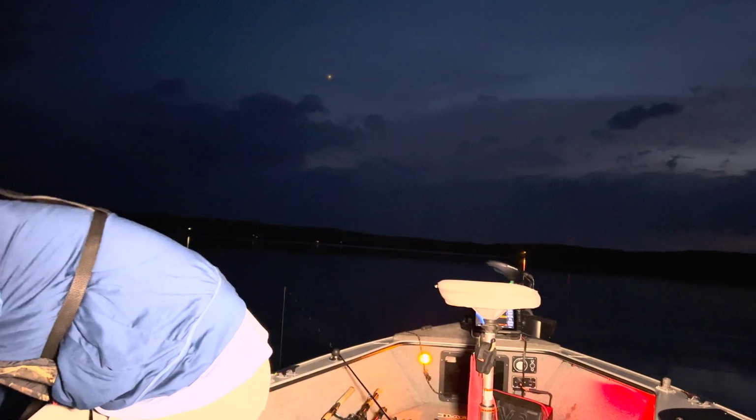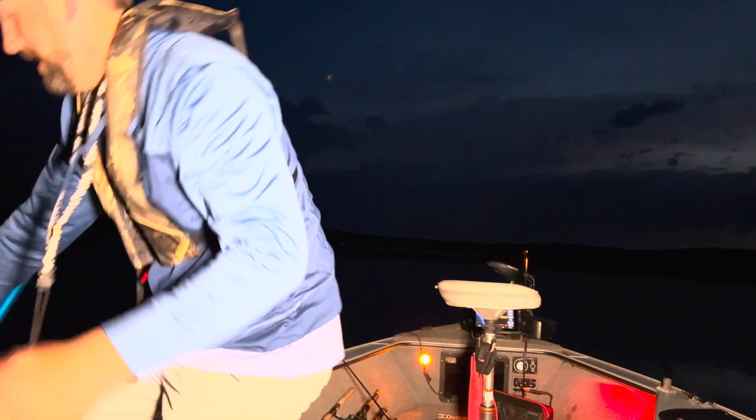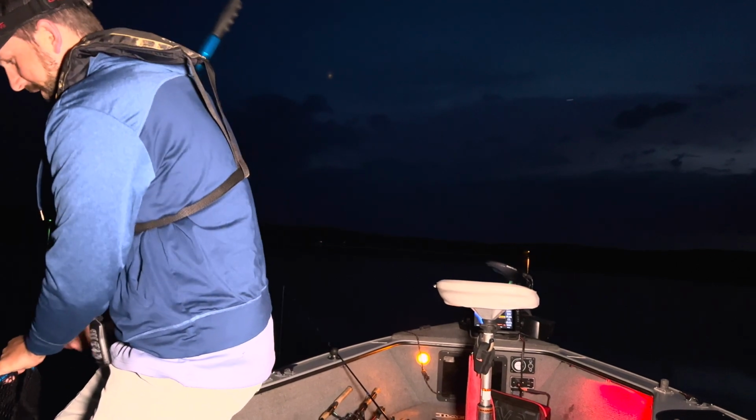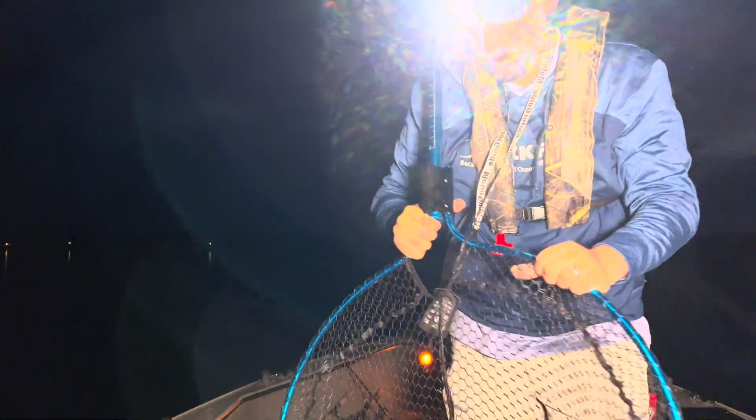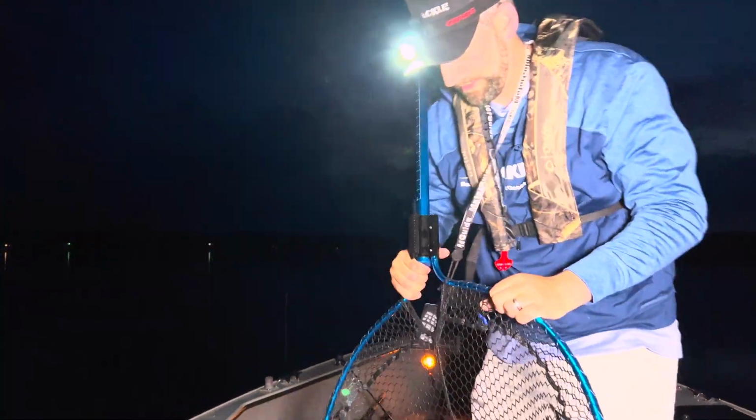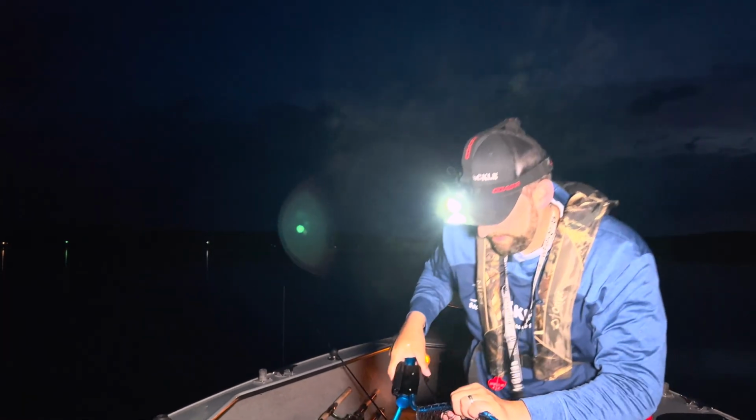Okay, I'm gonna hoist this fish in. If you guys ever want to lift a real heavy fish by the net, always pick it up vertically like that. That way you don't bend the net. Oh my gosh, this thing is a dinosaur.